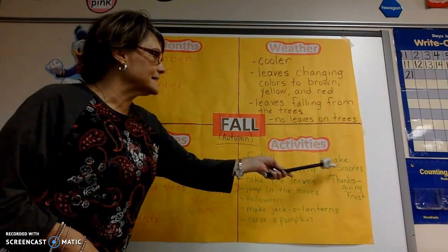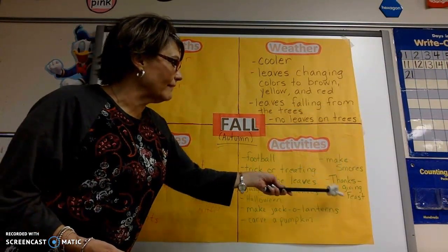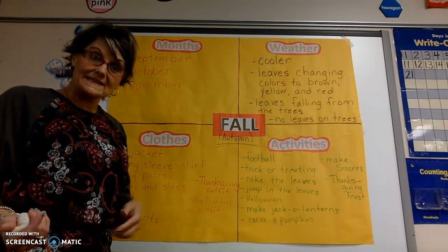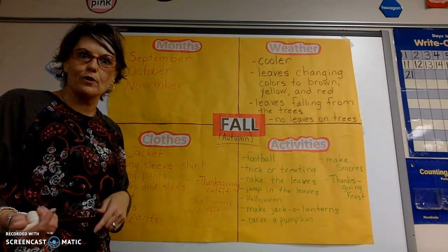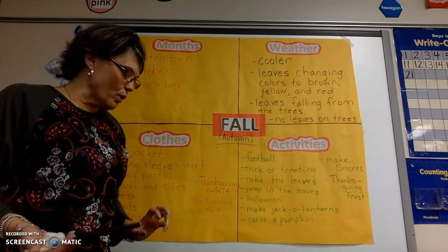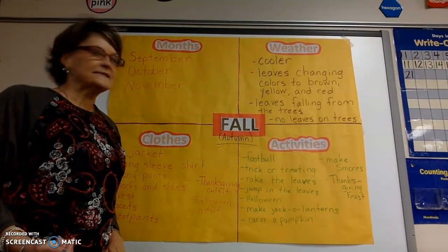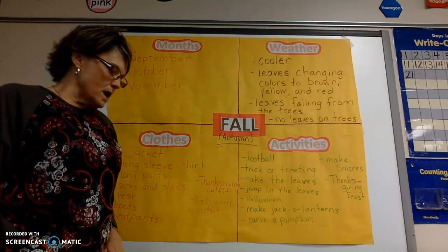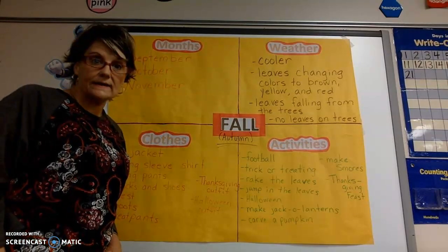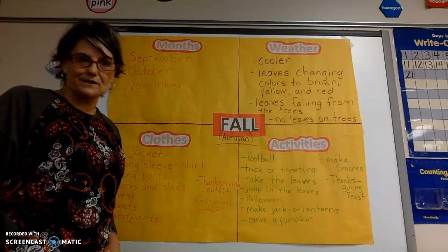Making s'mores. Somebody mentioned making s'mores, and having a Thanksgiving feast. We do that in November. Around Thanksgiving time, we eat a lot of food, don't we? Turkey and dressing, and potatoes, and rolls, and bread, and pumpkin pie. Some friends have apple pie, peas. Some people have green bean casserole, croissants, all kinds of good food for Thanksgiving, right? Oh, that sounds so yummy.